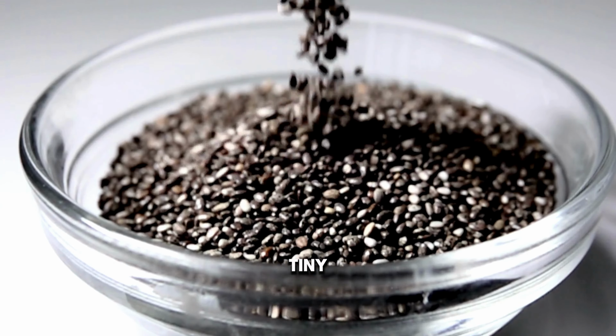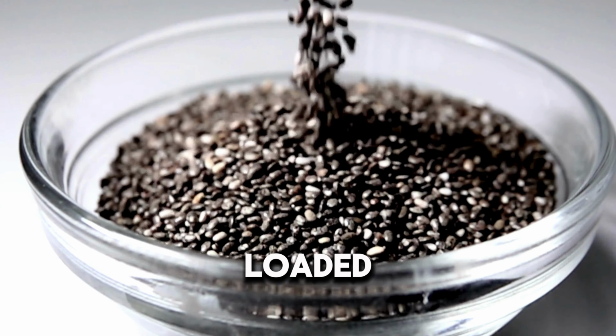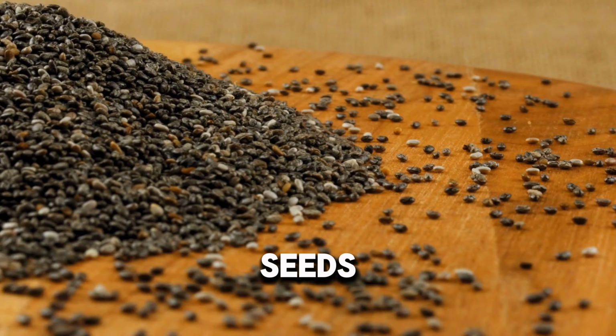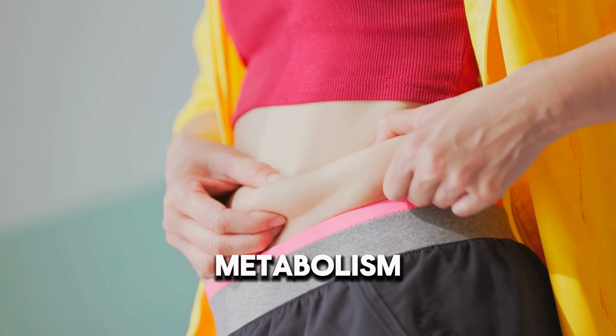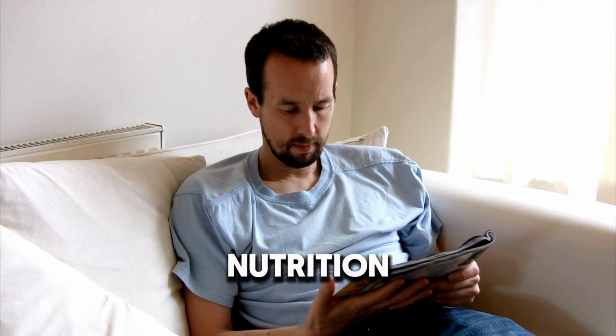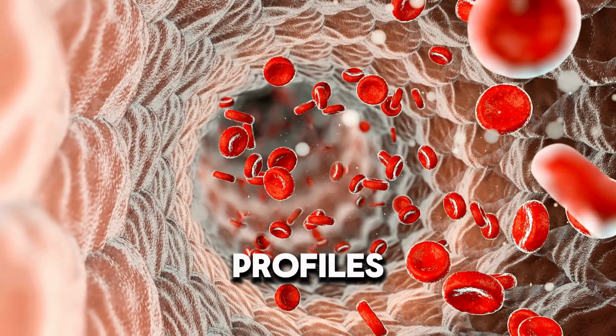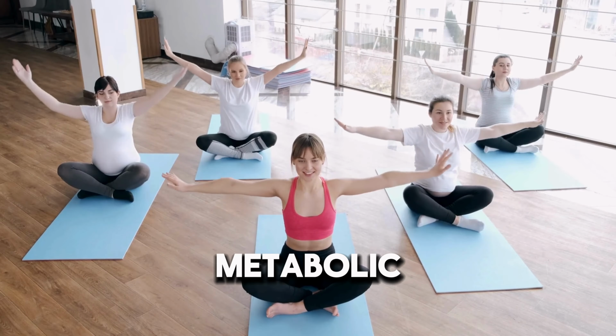Chia seeds, tiny but mighty. Loaded with fiber, protein, and omega-3s, chia seeds help regulate blood sugar and fat metabolism. The Journal of Nutrition highlighted their role in improving blood sugar control and lipid profiles, contributing to better metabolic health.